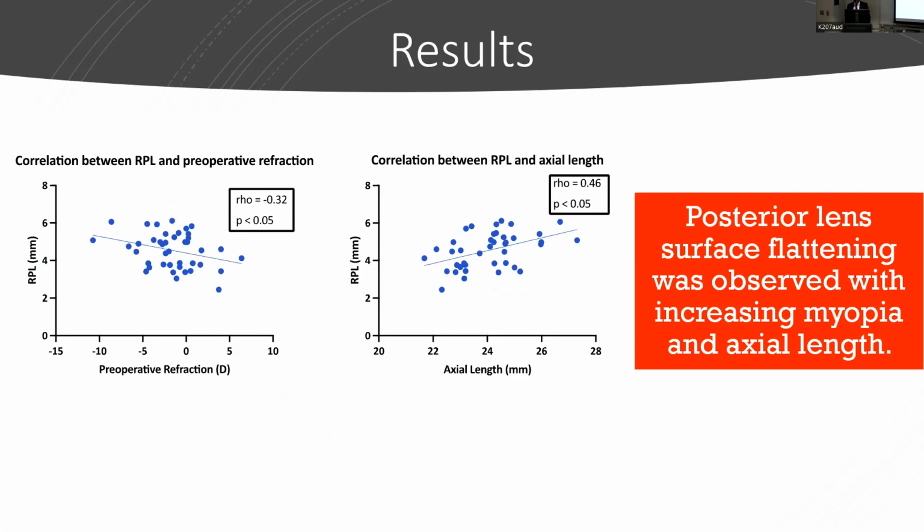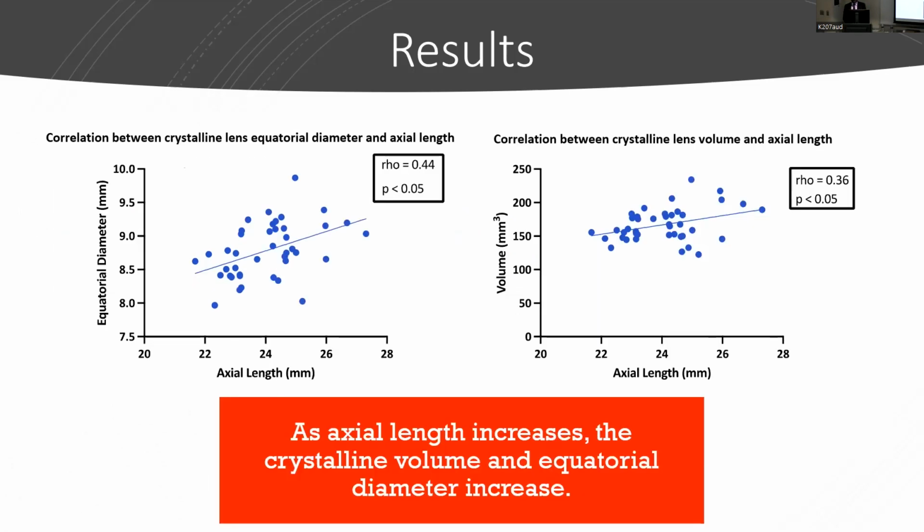When we look at refraction, with increasing myopia and increasing axial length, a surrogate of both of those, we found that the posterior lens surface actually flattened. We didn't really see many changes in the anterior surface in terms of both age and refraction, but most of the changes that we were observing were in the posterior curvature. And if we look here, the axial length also increased. As the axial length increased, the crystalline lens volume and the equatorial diameter were also observed to increase.